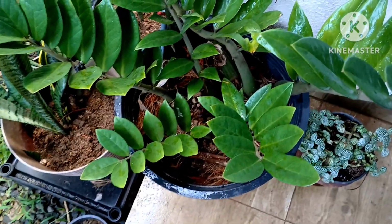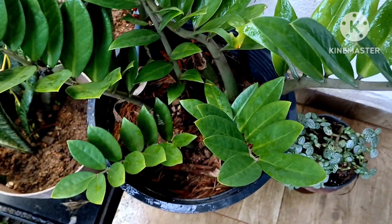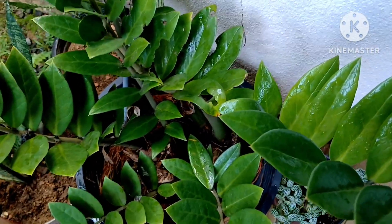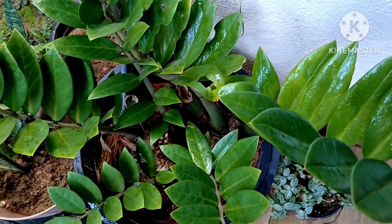This plant also prefers a shade. You can propagate them easily with a single leaf or a stem cutting, and also divide them by bulbs and separate them. So this is another plant for your shady corner which will not demand any sunlight. They will grow really well in the low light area.